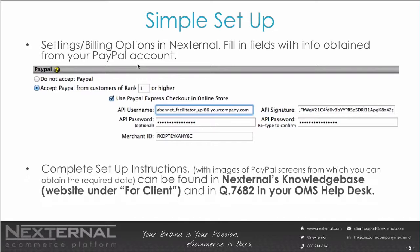So here in the second bullet on this slide, I've referenced where you can download the instructions with screenshots of your PayPal account for pulling the data from PayPal to paste into Nexternal. You can get that from our knowledge base, which is accessible from our website in the For Clients section, and also from the help desk in your OMS, question number 7682. Also, as an aside, my colleague Matt wrote a great blog post on this topic, which you can find on the Nexternal e-commerce blog, which you can also access from our website under For Clients.